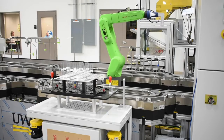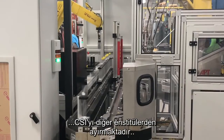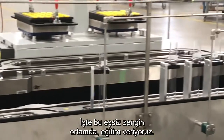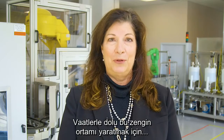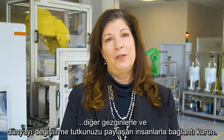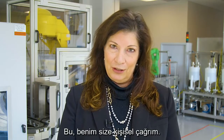The ability to teach in this hands-on environment is what differentiates the CSI from all other institutes. And this unique, rich environment is where we teach. It's where we research. It's the hands-on experience working with this integrated tool set, which is the sandbox that we offer. Great minds and investments have come together to create this environment rich with promise. Use it. Come and learn, come and innovate, and connect with fellow travelers and others who share your passion for changing the world one IoT project at a time. This is my personal invitation to you.